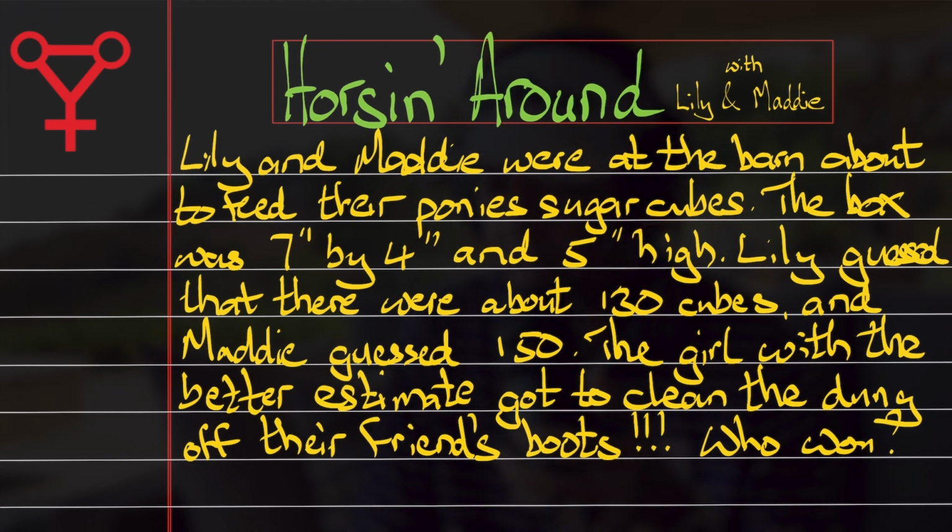Here's what we've got. We've got sugar cubes, a box that's 7 by 4 in the bottom and 5 inches high. Lily guessed 130 cubes and Maddie guessed 150. Better estimate wins. Wait a second. If your prize is to clean the horse poop off your friend's boots, it better be the worst estimate that gets to do that mess.